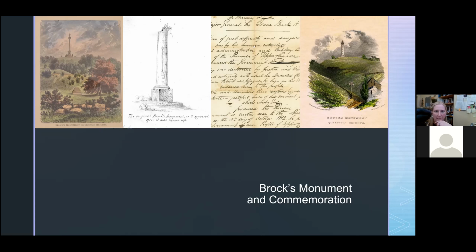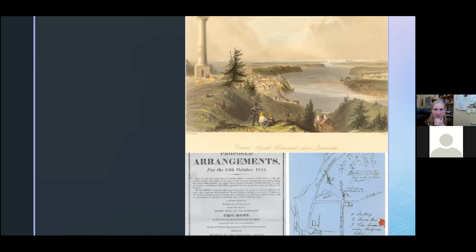And then again, there's another print of the original Brock monument before its destruction. So I'm just going to go to the next one because it's still some Brock Monument stuff here. Another item that we had is the newsprint piece down at the bottom there, printed by William Lloyd Mackenzie, the printer in Queenston, of the proposed arrangements of the reburying of Major General Brock, his body under the first monument in 1824, which included those involved in the parade, about a 19-gun salute, and what route they took.